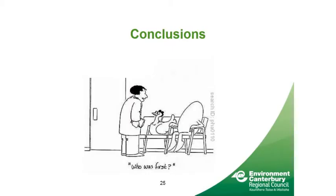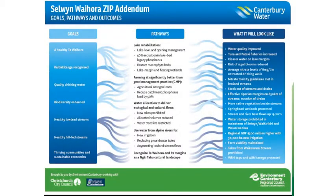So that's all I wanted to say about the components. Now I've got to the end. The conclusions that I'm talking about, there's only a couple of slides here, are the conclusions that the Zone Committee got to when they processed all this information. So this is a summary of their so-called ZIP addendum.